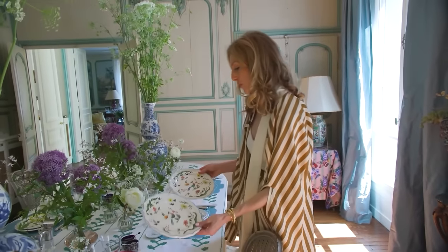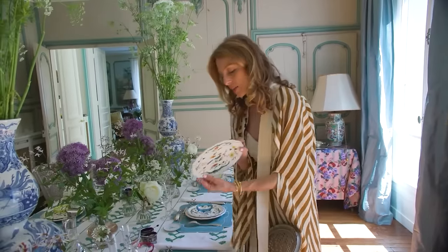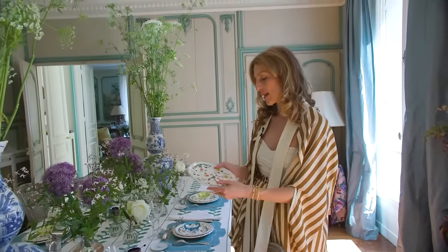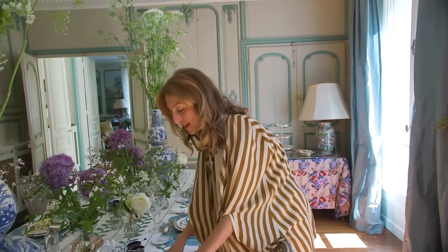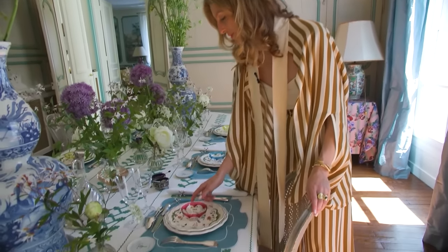And you have them for every plate, every bowl, every serving plate. They're beautiful, they're hand-painted. Now you can still buy them actually at the Gien manufacturer, which is in Burgundy. And they just remind us of Pierre's grandmother. She was so kind to give them to us.